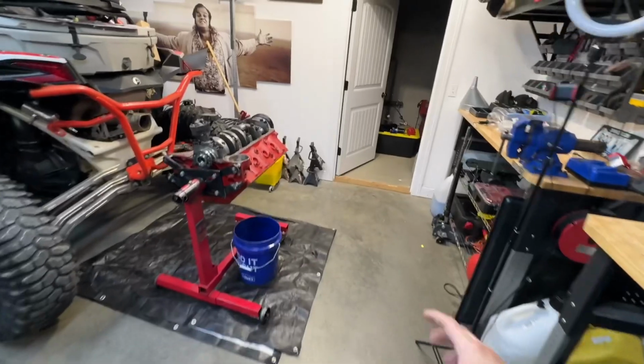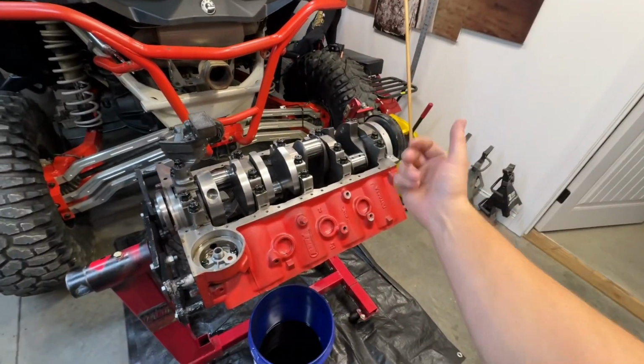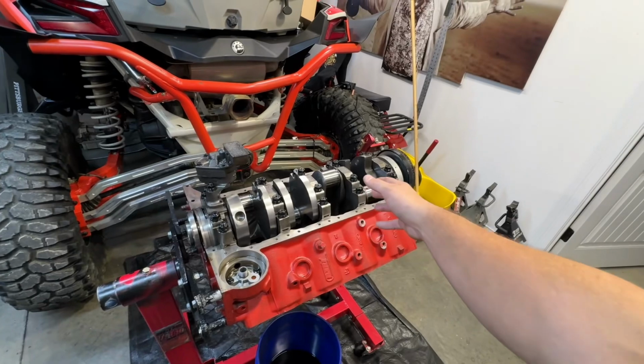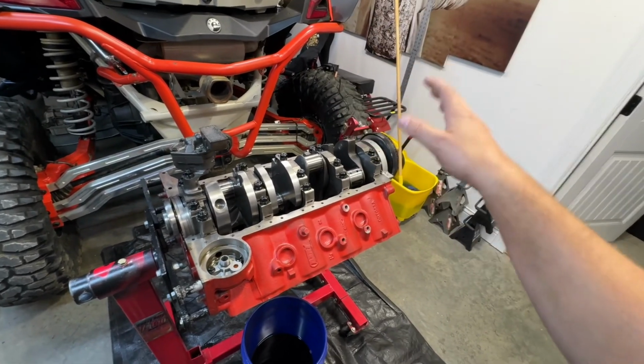If you haven't watched the last video, the short block's out of the car. It's torn down to just a crank. Rods and pistons are out of it. New rods and pistons are on the way. The crank is not what I was told it had. The rods were not what I was told it had. The transmission is not what I was told it had. And it's whatever, I don't care.